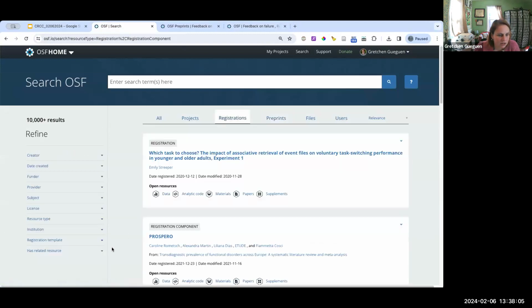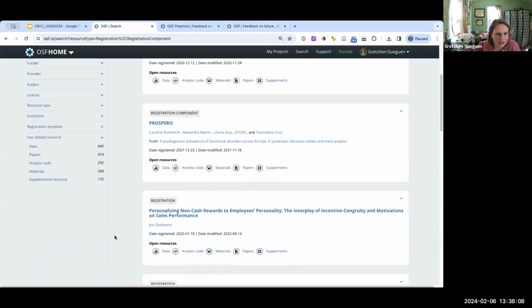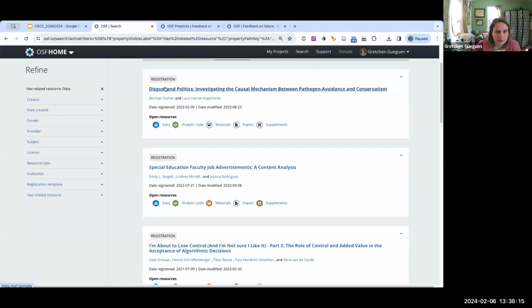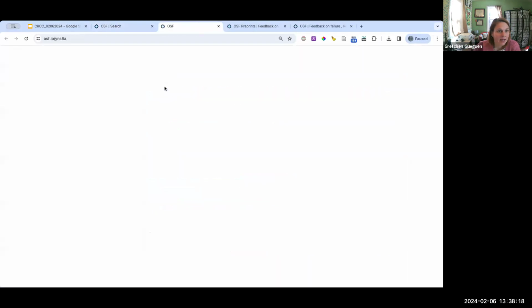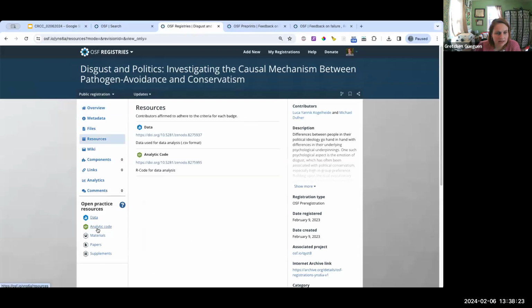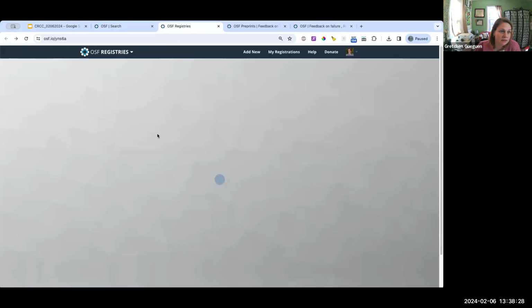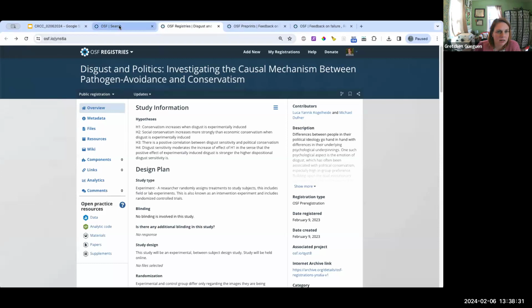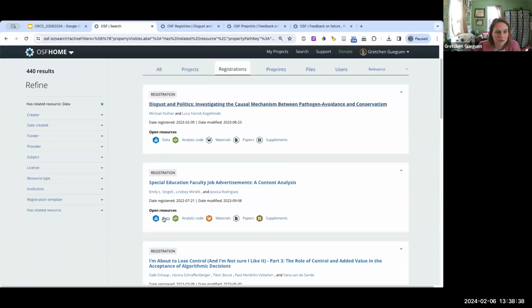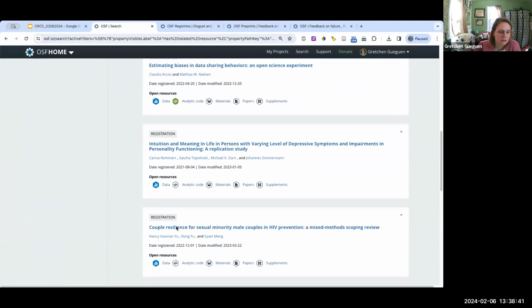In the registrations, we also have a badging system that right now applies only to registrations. In these registrations, someone has come back at the end of the project and added a link to the data for this project and the code for this project. And that's something you can also search by. So if somebody's looking for data sets, that's one way to get to it: do a search in OSF registrations for the kind of project you're looking for, and then limit it to registrations that have links to data.